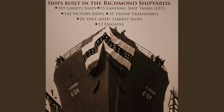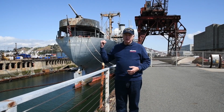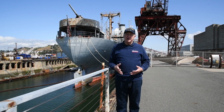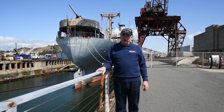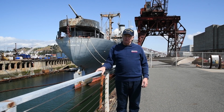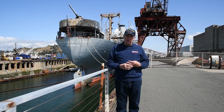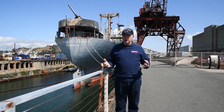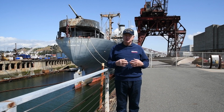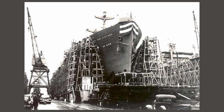In total, there were 747 ships built in these shipyards during World War II, and the Red Oak Victory behind me here is the last one of those ships that's still intact and floating. The Kaiser Shipyards consisted of 4 shipyards, numbered 1, 2, 3, and 4. We're in shipyard number 3, and we're going to talk a little bit more later in this video about the history of the shipyards. The Red Oak Victory was built in 1944.